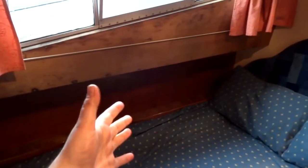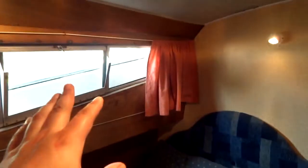But let's concentrate on what you get. So as you can see, you get a full width double berth in the back of the boat, and all running along here, again, all nice varnished wood. Great for stowing stuff, your jewellery, your clock or whatever. You've got an opening window here.